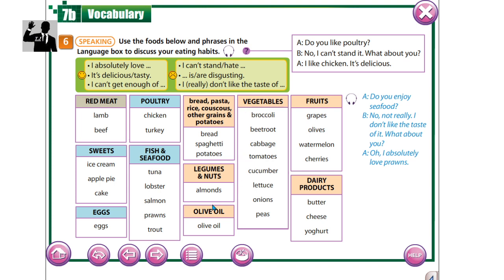For example, do you like olive oil? Oh, I love it. I use it all the time. I like using it when I'm cooking. Even when I'm not cooking, I use it with the vegetables.